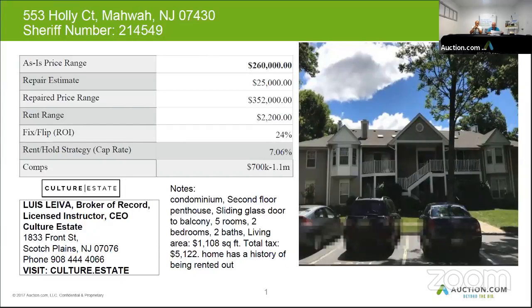And this home you want to be careful with because it did have previous MLS listings where it was being rented out. So you may find yourself with a tenant in this unit if you purchase it without knocking first. The home can be resold for about $352,000 when it's in good condition. Budget $25,000 for repairs, and you can get about $2,200 in rent.